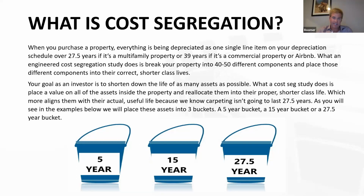The key here is that back in 2017, when Trump released the Tax Cuts and Jobs Act, he said any asset that has a class life of less than 20 years is eligible for bonus depreciation that you can reap all in year 1. So it doesn't matter if we put something in the 5-year bucket or the 15-year bucket. Those are both less than 20 years, so they are both eligible for bonus depreciation, which is key here, because you want to reduce your tax liability, reduce your income, and then it's going to ultimately give you more cash flow.